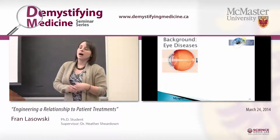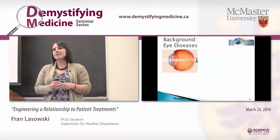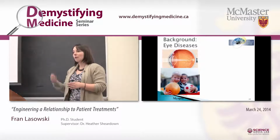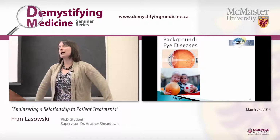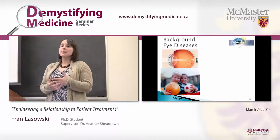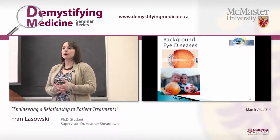So some of the work that I've been doing looks at myopia, which is short-sightedness. The light focus is a little too early, and we see a blurry picture. And this is one of the diseases that's, well, I guess the only disease, that's corrected with contact lenses and glasses. The reason why we look at this, and in particular in children, is because in some populations, the prevalence can be up to 90% of the population that actually suffers from myopia.